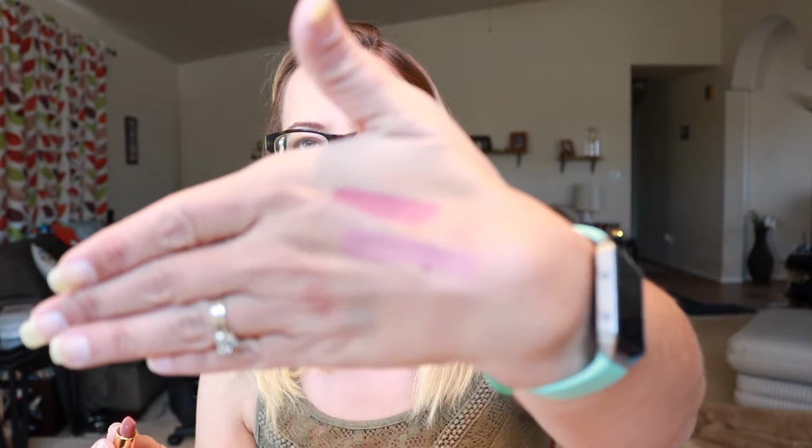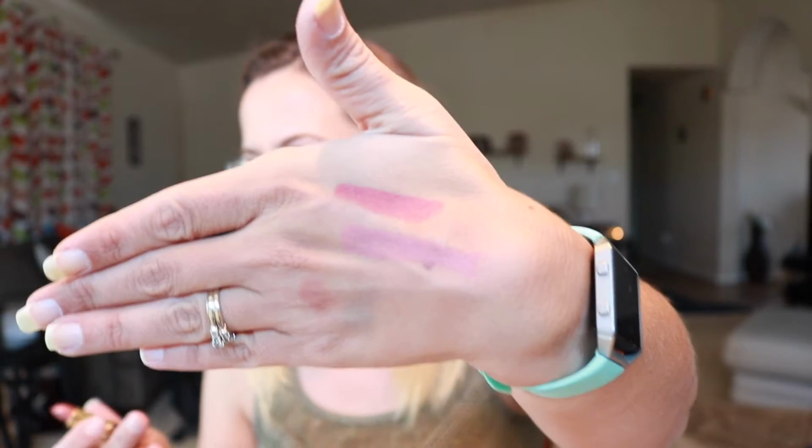I guess I could swatch them for you. I don't know what's wrong with me. I'm just in a mood, like I said. So there's the two colors side by side. You can see they're both really, really pretty colors, and they both feel really, really creamy. Sometimes I do like a cream finish kind of lipstick. So there's that. All right, one more thing in here.